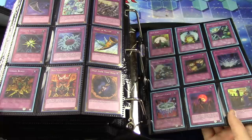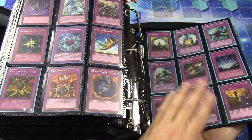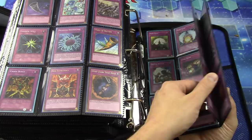To our trap cards here. Looks like we have some of the game promos over here as well. Dark Bribe, Dark Hair Cure, Dimensional Prison, just in circle, basically this entire page almost. Except for, is that one? I don't think that's one. Scrap Iron Scarecrow.